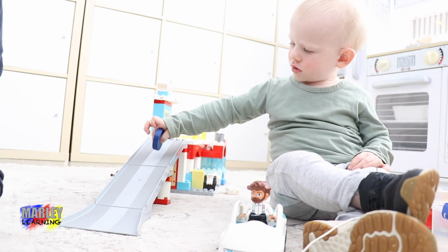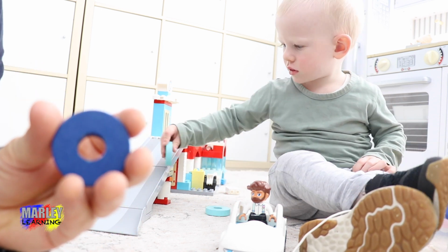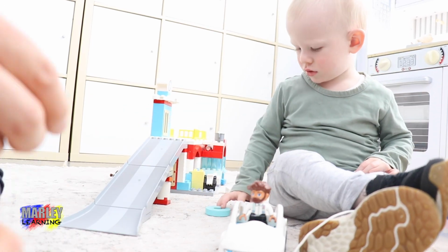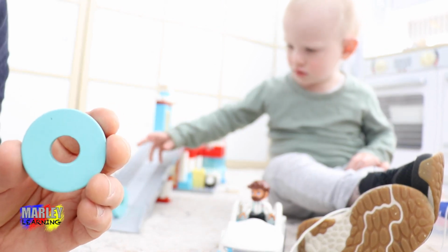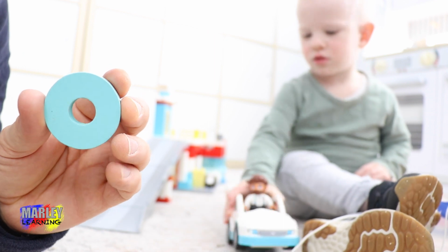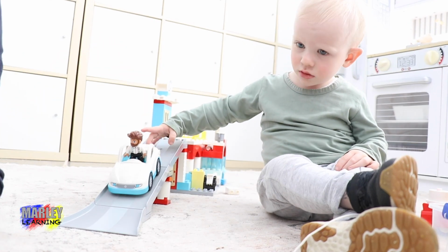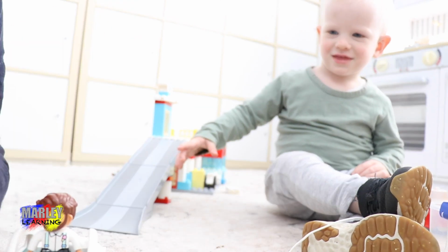Here comes another one, another blue circle. Whoa, blue circle. And a turquoise circle. And another turquoise circle. Oh, and a car. Oh, you better watch out, shapes. Oh!